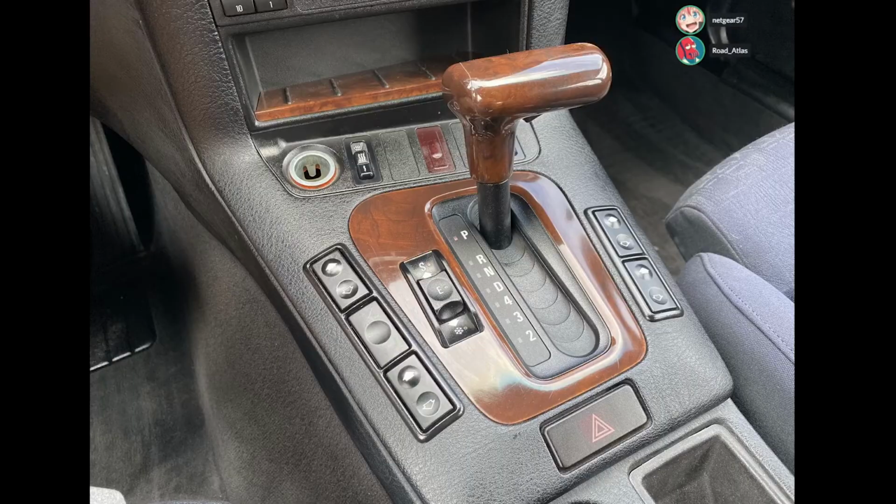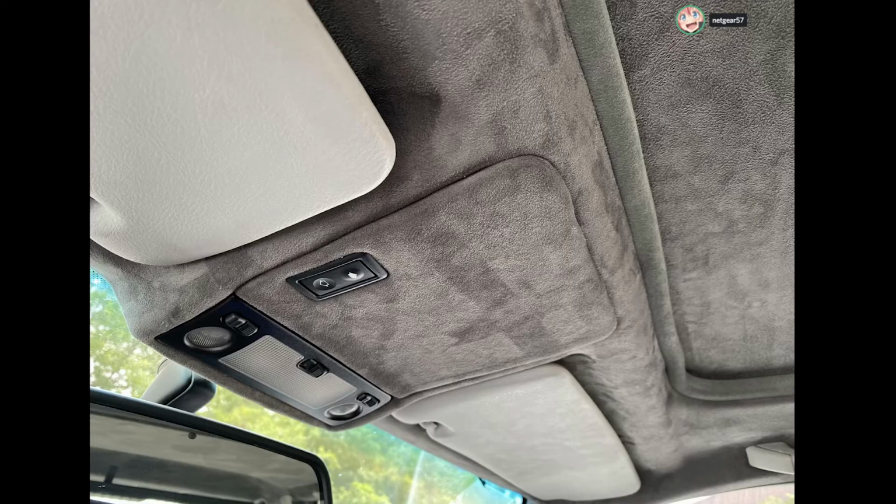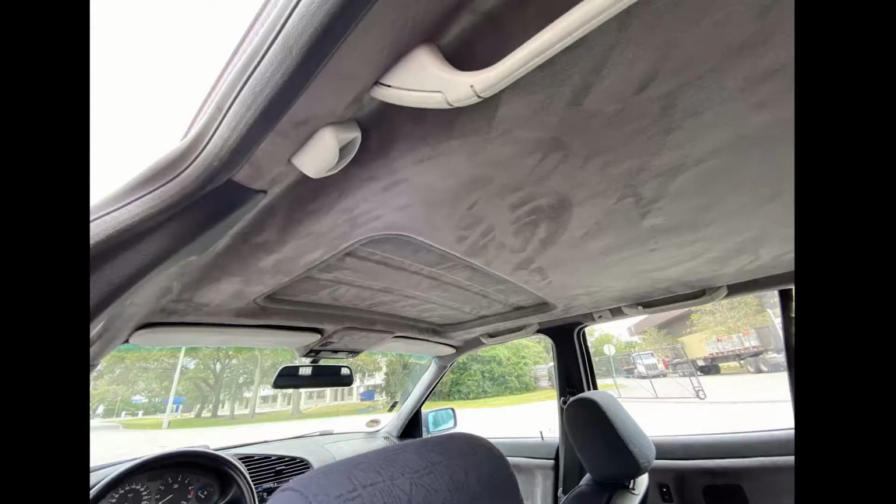I'm not gonna track it. I'm just gonna drive it to work. And it's a wagon. SMH, dude.